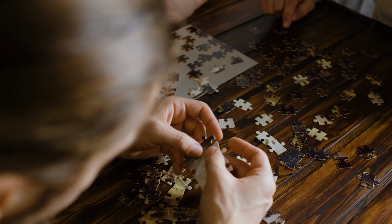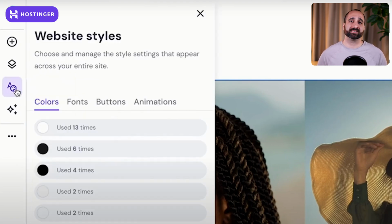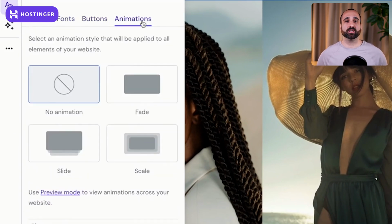Wix, on the other hand, is more like putting together a complicated puzzle. You have all the pieces, but you might need a little more patience to get it all together. If you're a beginner, Hostinger website builder will be your best friend. It easily guides you smoothly and has just enough features without overwhelming you with endless choices. You will get the basics like text, images, and customizable sections. All the good stuff to keep your website looking modern and on brand without hassle.